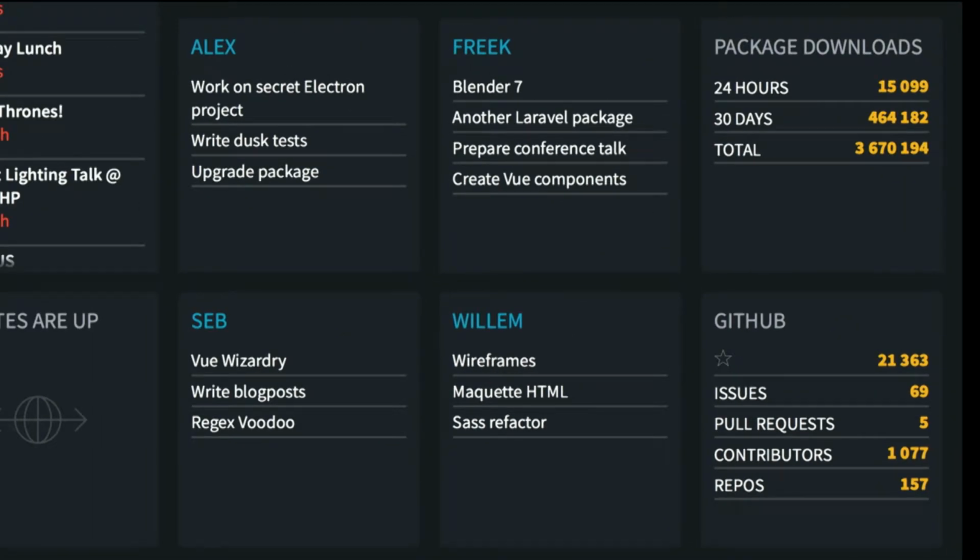Those tiles in the middle, those contain the tasks that our team should be working on. So we refresh those tasks every week.